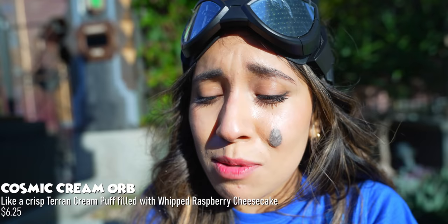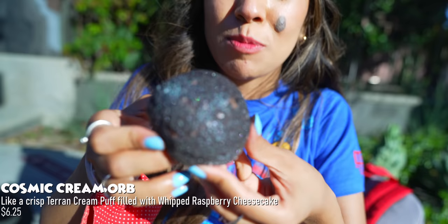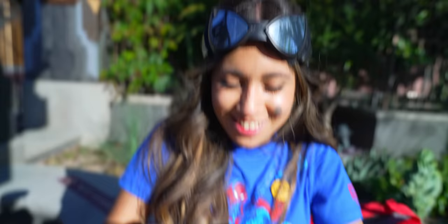And I also got myself the cosmic cream orb with raspberry filling right inside. Supposedly it's really nice, but it kind of looks like a burnt marshmallow, doesn't it? Like when you toast marshmallows. You know? Oh, that's true. See, I'm a foodie. I think of food first. That's true. But it does look like a space rock. Oh, she's going to pull it apart. Here we go. Get that foodie pull.